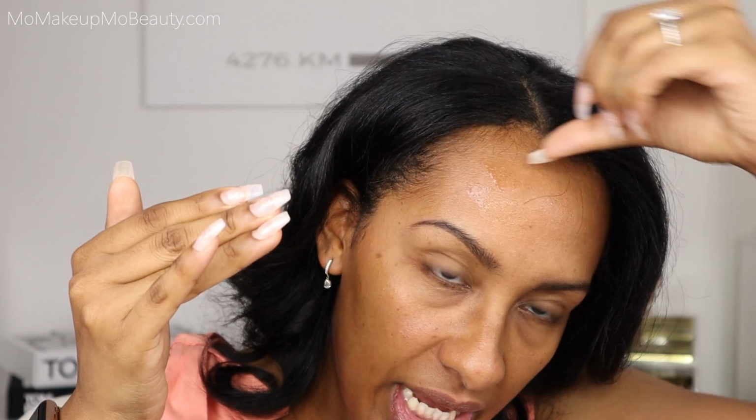Although I'm combination skin, my forehead and my cheeks have been so dry. I don't know why, but they just have. So I like to put a little extra in those areas, and it's quite effective, bringing back that nice moisture.